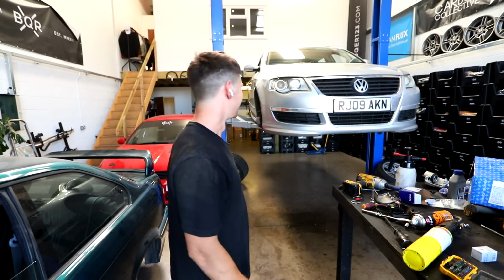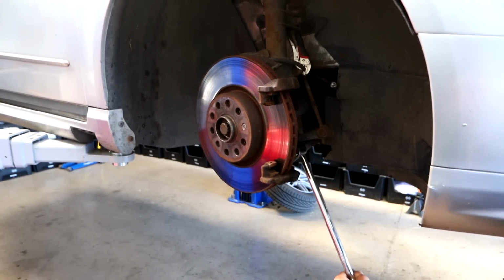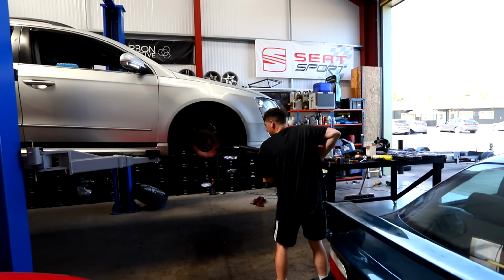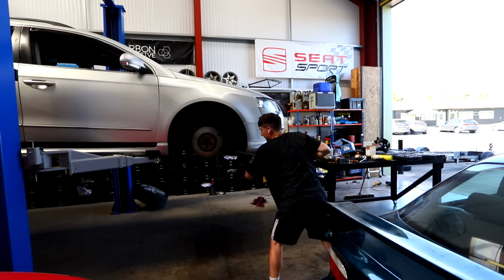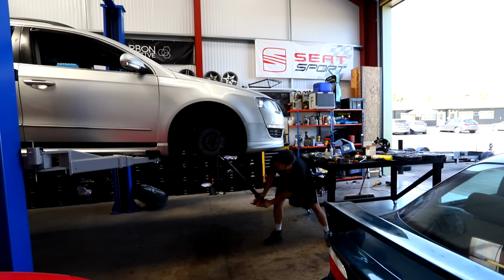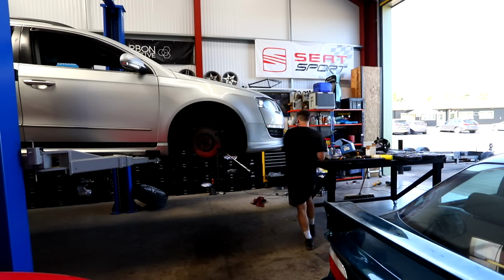That sucked so much. Anyway, back on track. Oh, they're gonna be tight, aren't they? Let's get a brake bar. Holy shit. That is seriously tight. What the hell? I might get some penetrating fluid in there. Guess this is the problem with a 200,000 mile car. Come on, Passat, you've been good to me up until now. Don't ruin it.